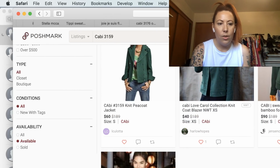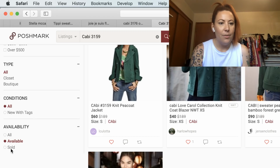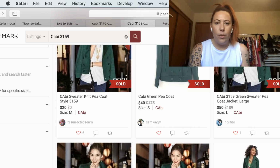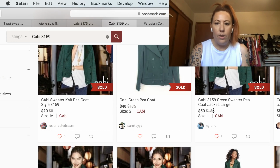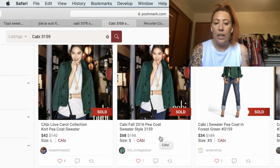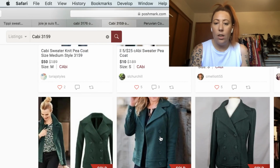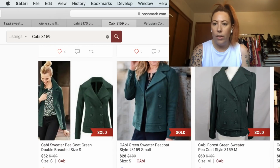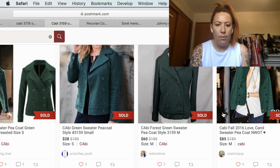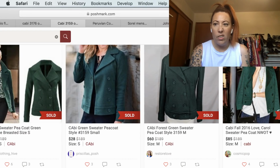However, why did I not do the sold when I was pulling up all this stuff? Here we go, sold. One sold for 20. Okay, so we have a new tag one. So there it sold for 50, 55, 42, 68. I think if I hold out a little bit, here's one that sold new without tags for 85. I will probably list mine right around 70.